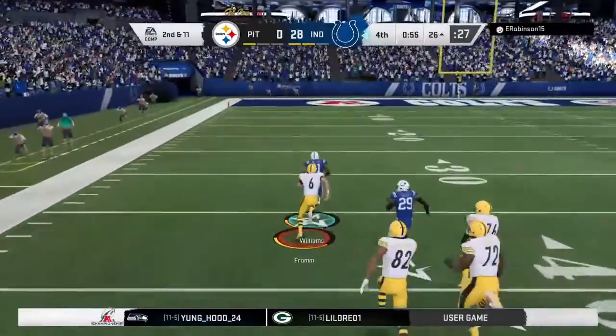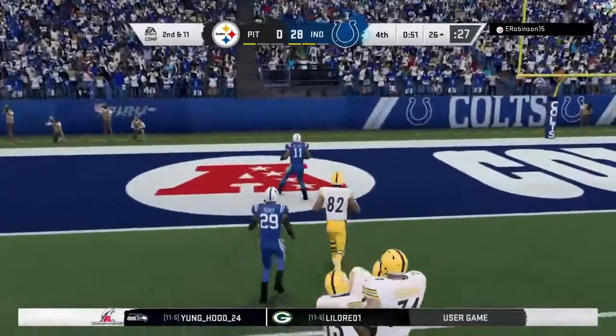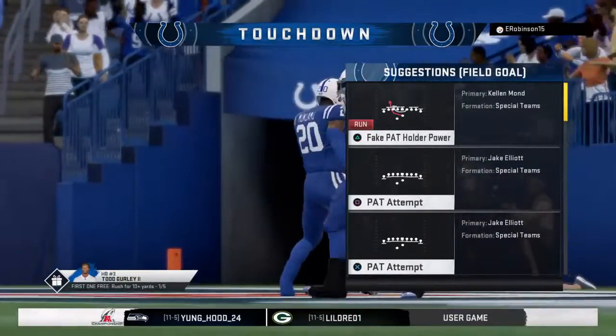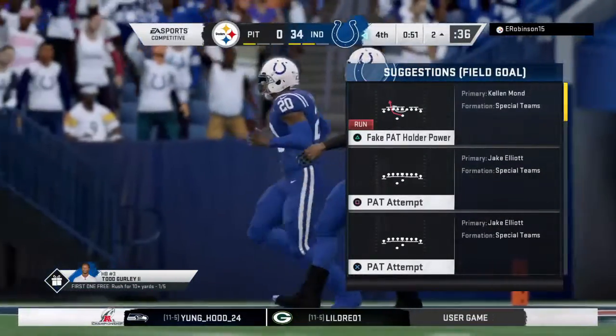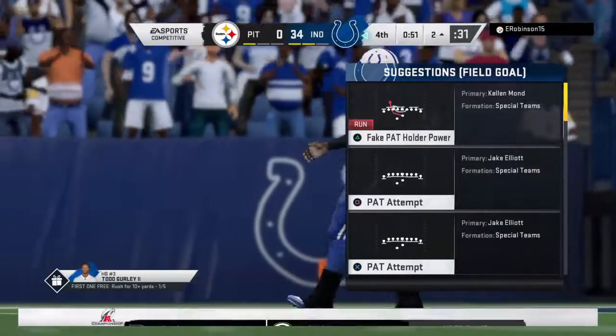And my goodness, another interception. Picked off at the 23. There he goes, left side. And he will score. Touchdown, Indianapolis. Defensively, they've had their way in this one. That pick 6 makes that scoreboard even more lopsided.